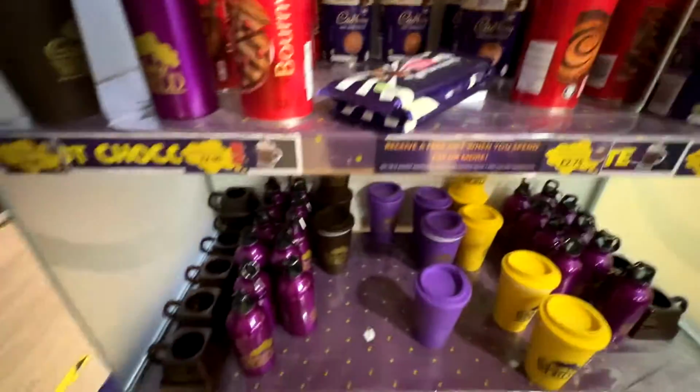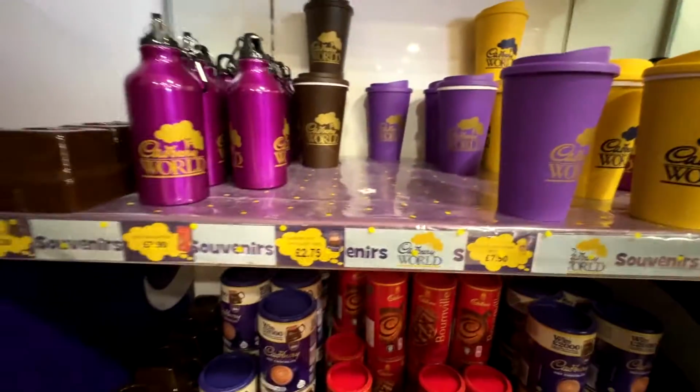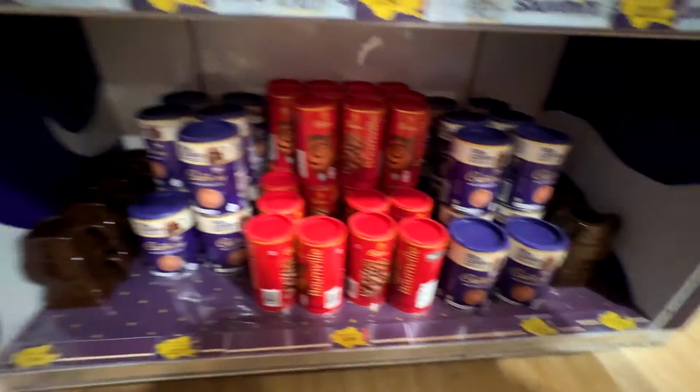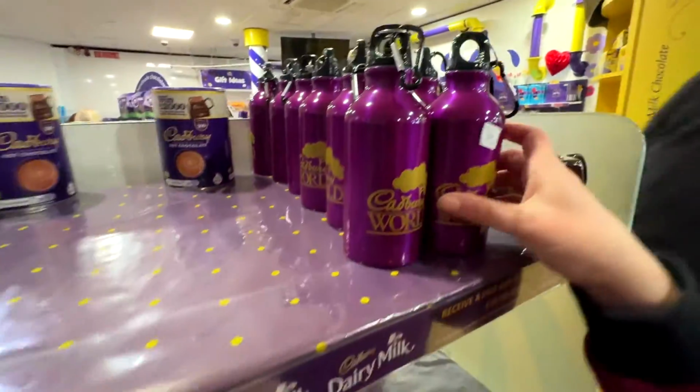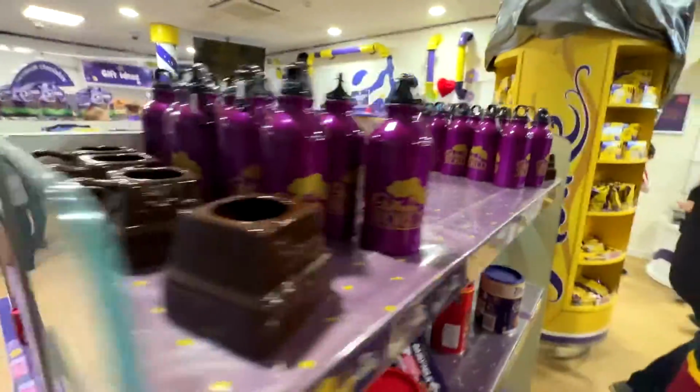£2.90 for that. We've got little mugs there, they're nice. And there's a brown one. It doesn't actually say how much the metal cups are here. No, it doesn't. But they're very nice. Oh, it's £7.50. Well, I was just about to say about the £7.50 because the other ones seem to be, so that's a bit similar price, isn't it?